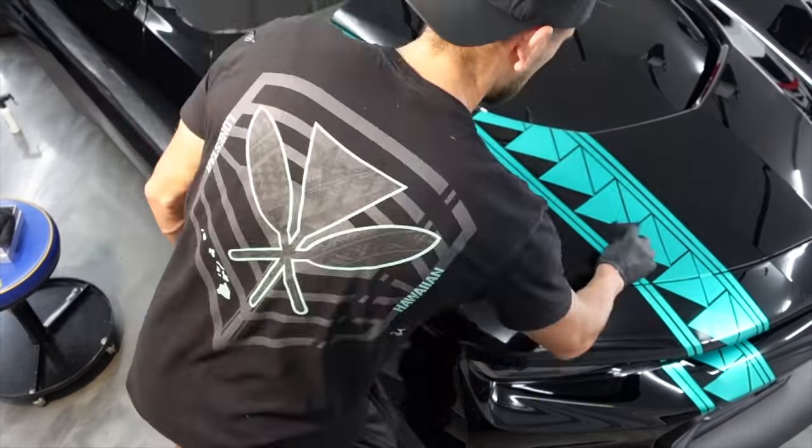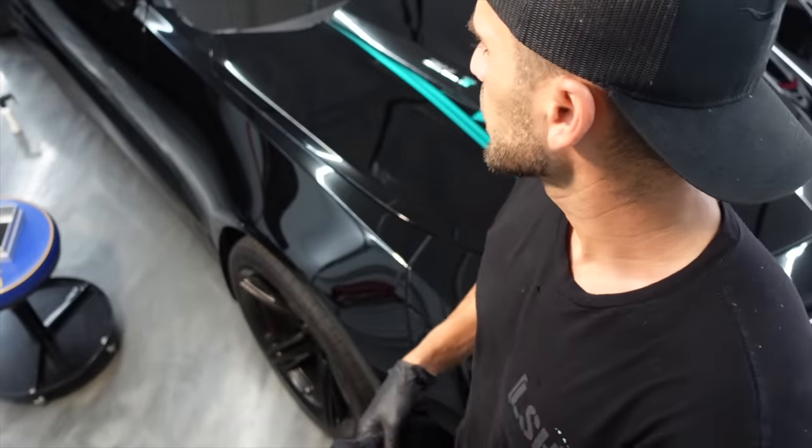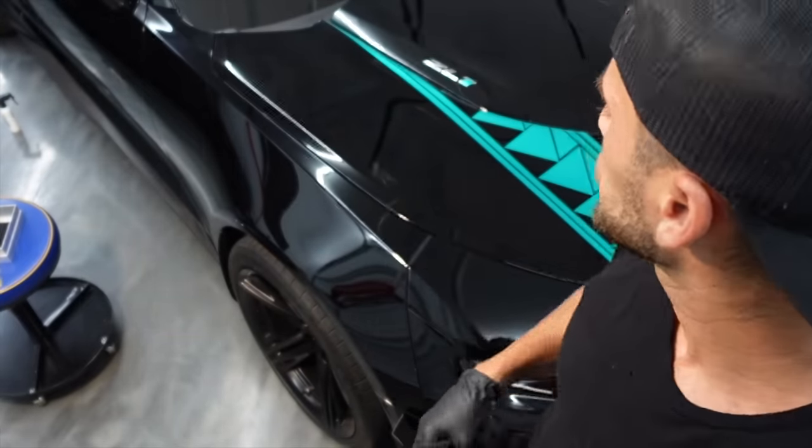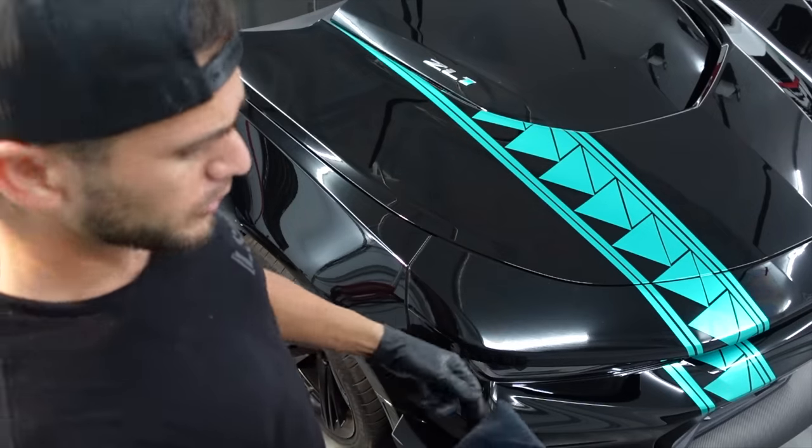So the amount of time you leave this on there varies a little bit by temperature. It's about 100 degrees outside and probably about 90 degrees in the garage. So it's gonna cure a little bit quicker than it would in a cold climate. So we're gonna give it a minute or two more and then go back and buff it off.